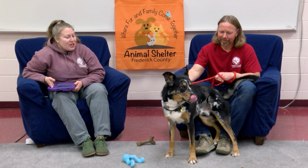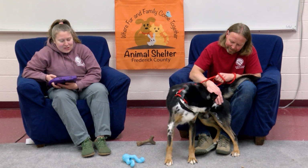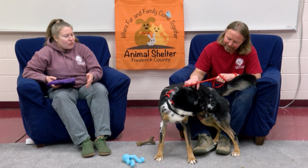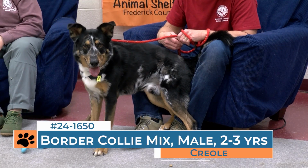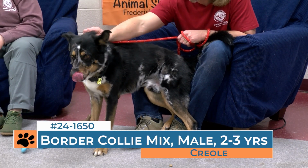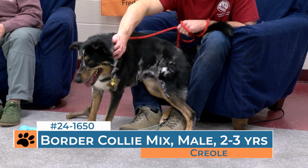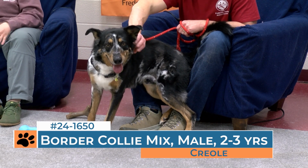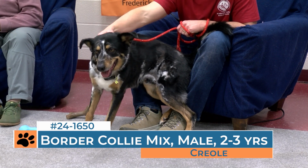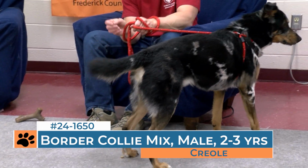Our next guest is another somewhat vocal guy. This is Creole, and he is our Border Collie mix. He's got a great color pattern. That's the blue merle. It's definitely very distinctive and very eye-catching. He's about 2 to 3 years old, and while some people might say, oh, he's starting to settle in, out of that puppy phase, he's a Border Collie. He's never going to be out of that puppy phase, right? He is a dog that came to us as a stray.